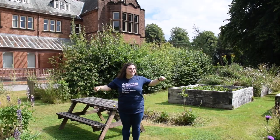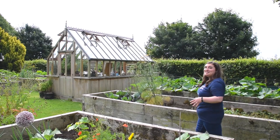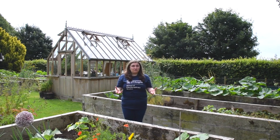So now let's take a bit of a closer look at our teaching garden. Welcome to our teaching garden. It's absolutely amazing to have this resource right at our doorstep. This garden is free for any staff and students to use whenever they wish. And we also have a gardening club where students can help grow anything from flowers to vegetables. So if you want to take a stab at gardening or really try and develop that skill, definitely check out our gardening club. We also use this garden for research and field work for some of our classes, along with collecting samples for our teaching lab.